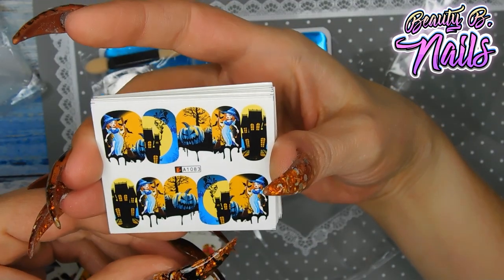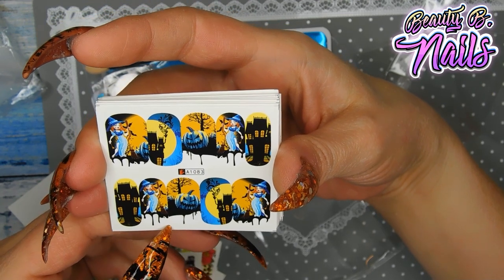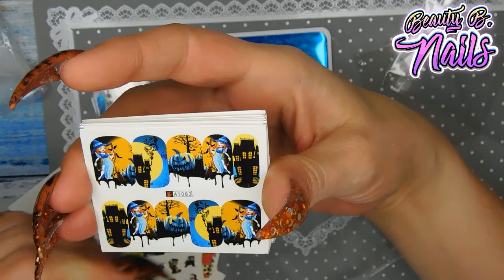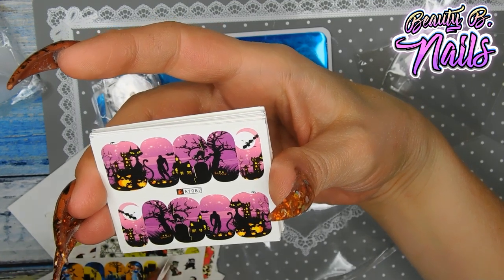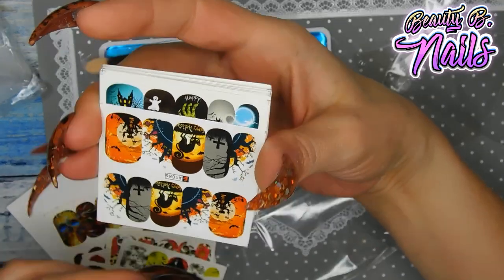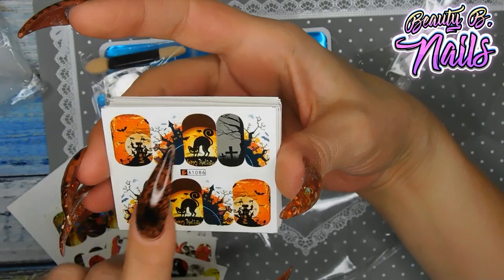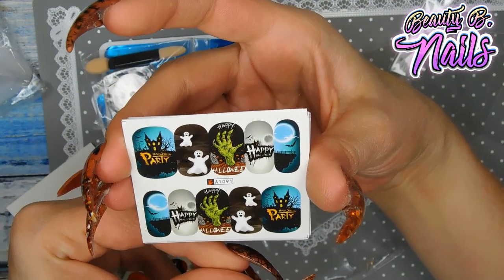Ooh, oh my god. I love it. Like, look at that. That's amazing. I definitely have to wear these. I cannot wait. Definitely have to wear these because they're beautiful. Oh, god, I love these. Those are amazing. I love them. They're so cute.